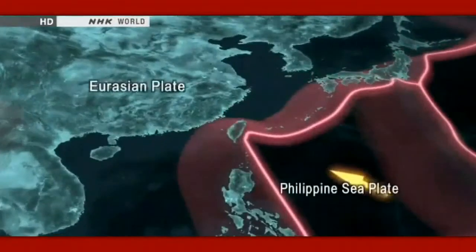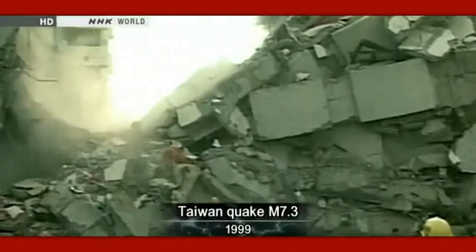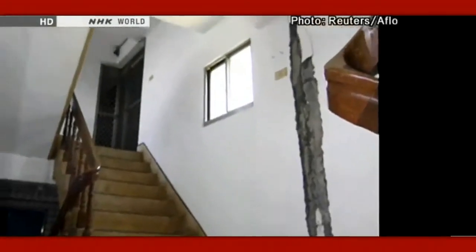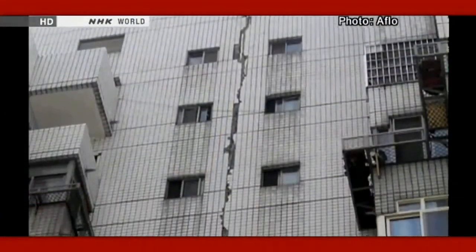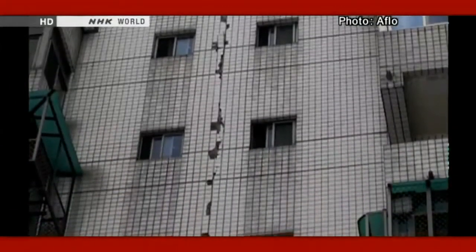The Cheilongpu Fault is in Taiwan, where the Eurasian Plate and the Philippine Sea Plate push against each other. In the massive earthquake 14 years ago, an active fault rose 10 meters above the ground. And in March this year, another earthquake occurred nearby. One person died, and about 100 people were injured. A different active fault is thought to have slipped this time.